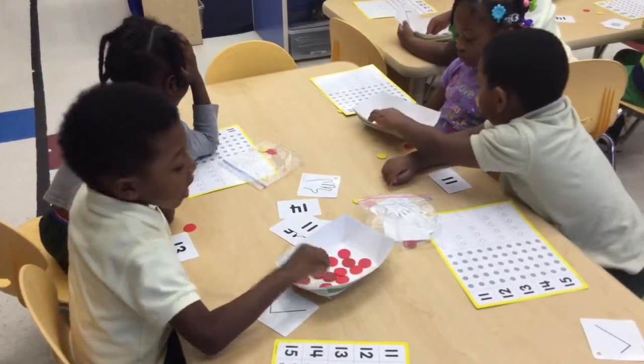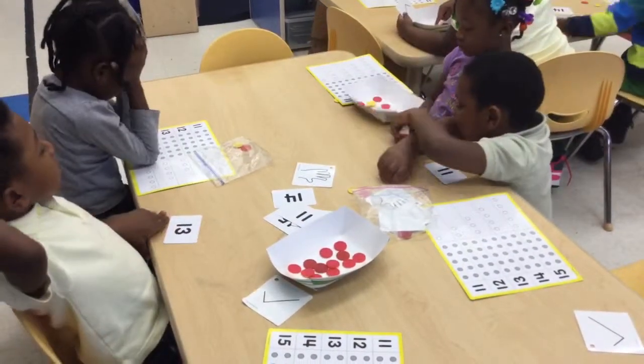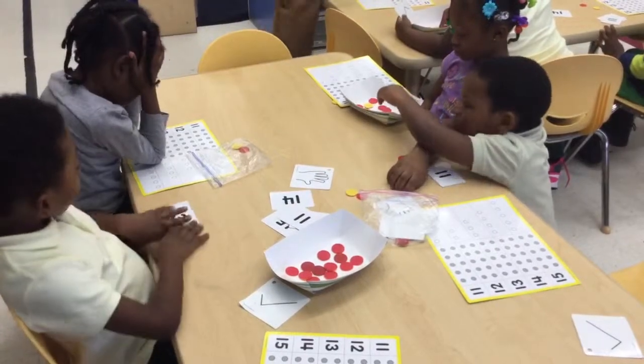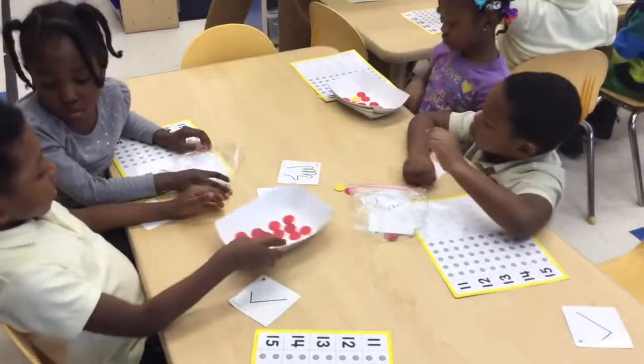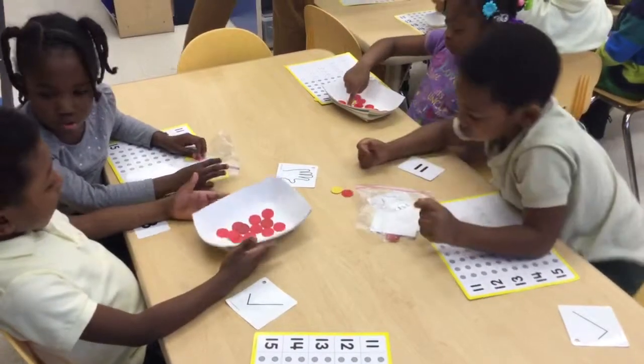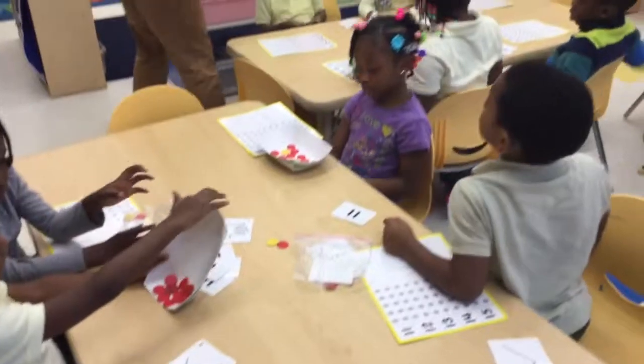1, 2, 3, 4, 5, 6, 9. That's only 9. We're working on number 12. Number 12. And we take them from here and put them in here. So we go one at a time. Very good.